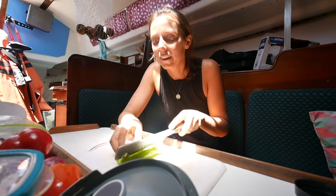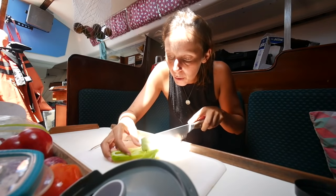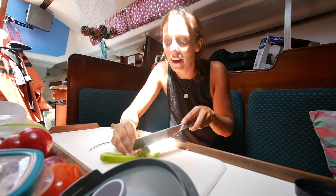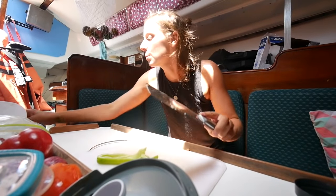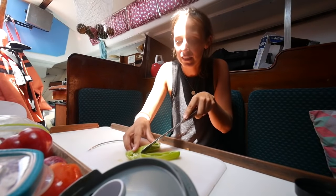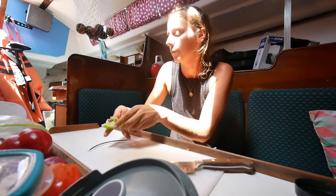So we got our delicious mahi, and now is my favorite part about fishing. Well, no, my favorite part is eating the ceviche, but I'm making the ceviche, preparing for my favorite part about fishing. So we just put in a little bit of every fresh vegetable we have, and then we'll put some citruses with it and a little bit of spice, and it'll be delicious.